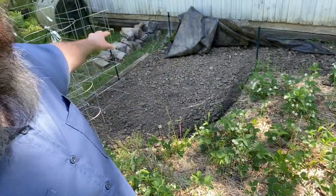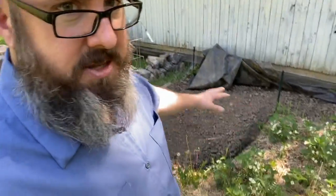This area will be reserved for other vegetable items. But I think I may just end up expanding this whole area to strawberries and have it designated as the strawberry patch. So that'll be cool. I think that's a great idea. But anyways, we're looking real good here.